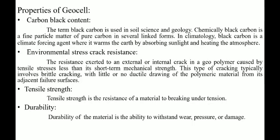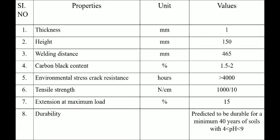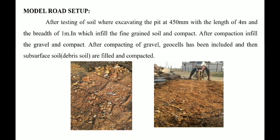Properties of geocells: carbon black content, environmental stress crack resistance, tensile strength, durability. Here are the properties of the geocells: thickness, height, welding distance, carbon black content, environmental stress crack resistance, units and values, tensile strength, elongation at maximum load percentage, and durability, predicted to be durable for a minimum of 40 years.